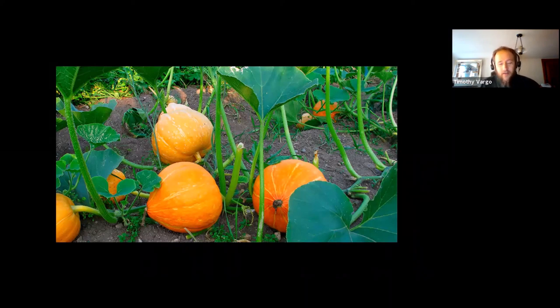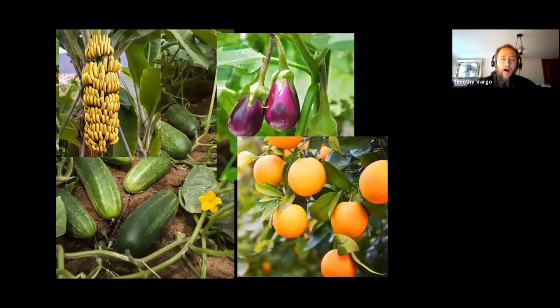And while we're at it, want to know what else is technically a berry? All this stuff, eggplants, bananas, oranges, and cucumbers are all berries. And want to take a guess at what things aren't berries?